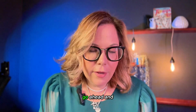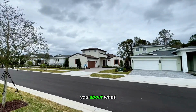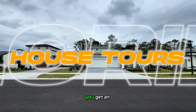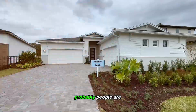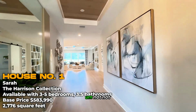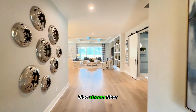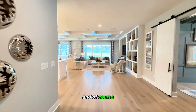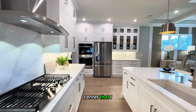So let's go ahead and jump into it while we start looking at these houses. Let me tell you about what the HOA fee includes. You get a gated entry with a virtual security guard. That means probably people are going to have to scan their driver's license to get in. Not residents, but guests. Whole house fiber Wi-Fi, Bluestream fiber TV, and of course, landscaping and irrigation are also included, and the amenity center that I just discussed.